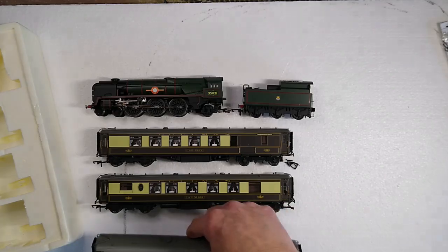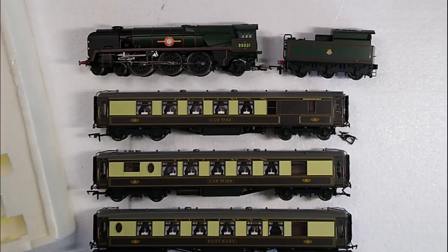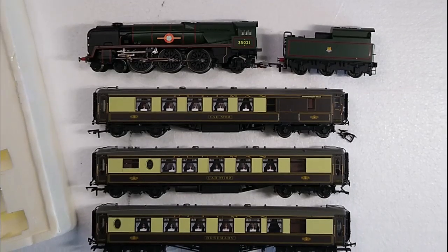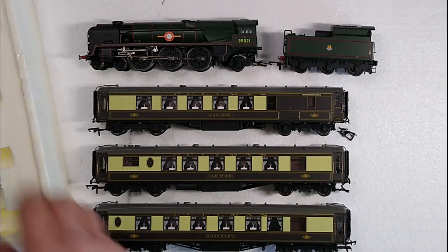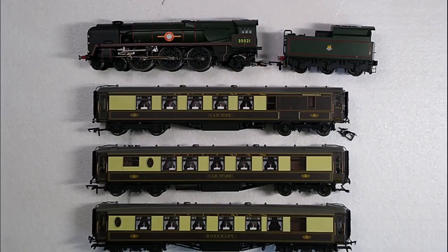And then the last one, in no particular order. I'm sure you'll agree, that is an absolutely fantastic, well, say purchase, as a gift. So I'm really, really grateful to my friends for getting those and letting me have this. It'll be well taken care of.